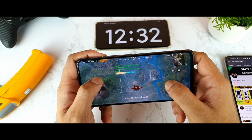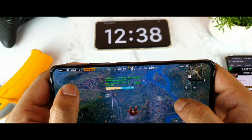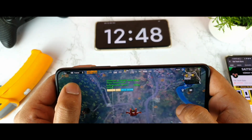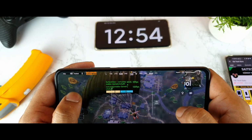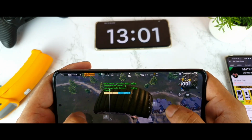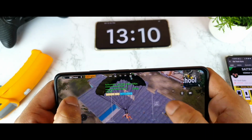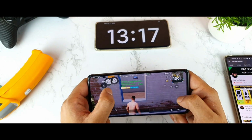So let's see, friends, this time I'm trying to drop in the school exactly. Let's see what will happen if I drop inside the school and check how much the FPS meter will drop. Before it dropped up to 53 FPS, if you remember, 53. That was the lowest I had seen while dropping in Pochinki, and right now 56. The lowest is 56 and 53. As you can see, it did drop a little bit, not much. Only 53 FPS, nothing much.